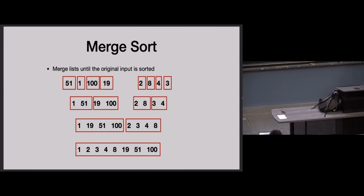And then where the actual sorting, where the algorithm kicks in, is when we're merging two sorted lists. So when we get our recursive calls and we say, okay, I'm going to assume these two lists are sorted, and my task is to merge them into a single sorted list, that's where we're doing some work. So we're going to say this 1 is less than the 51, so the 1 goes first. This 19 is less than the 100, so the 19 is going to go first in the merged list. 2, then 8, 3, then 4.